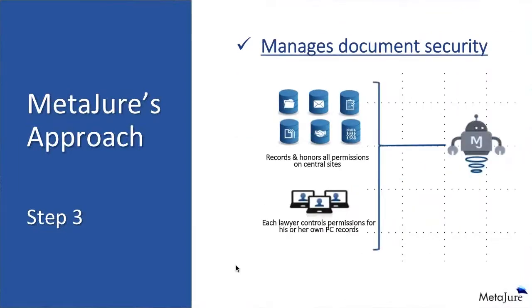So again, back to security. Any security on your Worldox, Practice Master, other repositories, you set all that, and we respect it. And then MetaJure is used for setting permissions around email sharing and Outlook. And then if there is going to be any sharing of PC documents, that would be done in MetaJure.